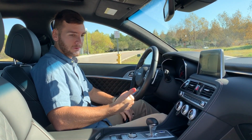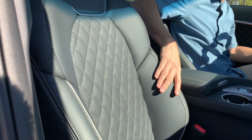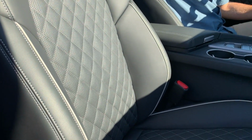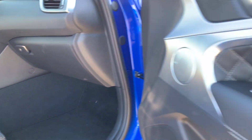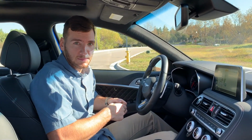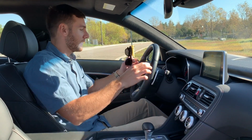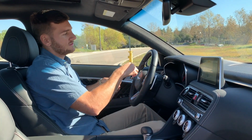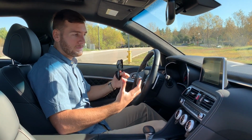This one has some upgrades like this quilted leather, Napa leather material with perforation in the seat. It looks excellent. That same material is within the door sill. This one also, as standard, comes with a 15-speaker Lexicon sound system, excellent sound quality, and it's got a perforated leather steering wheel, a 7-inch TFT display. It's so well equipped for the money.